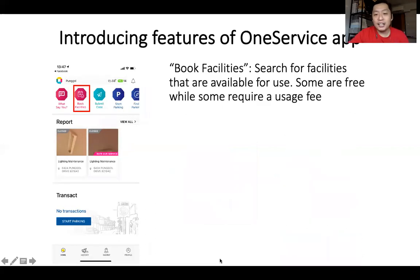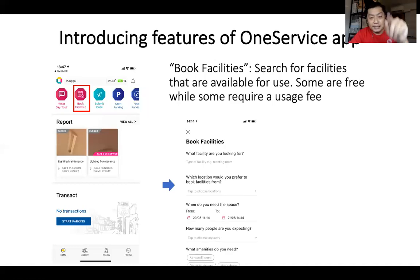Now, the second function is the Book Facilities function. Over here, you can search for facilities that are available for use. Some are free, while some require a usage fee. Once you click on the Book Facilities button, this page will appear, and it'll ask you a few simple questions, like what facility are you looking for. You can say you're looking for open view or a meeting room. Which location would you prefer to book facilities from? When you click on this, a whole list of locations will appear, and you just click which estate you are interested to book facilities from.